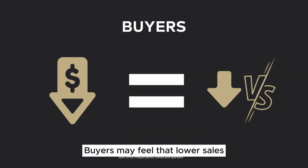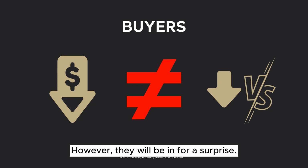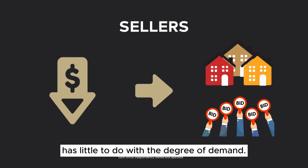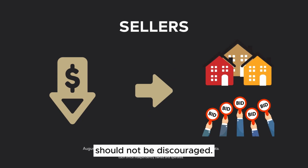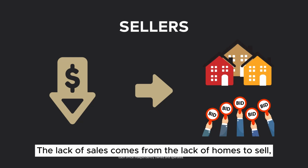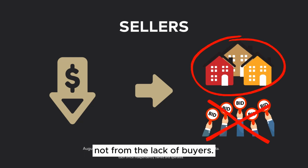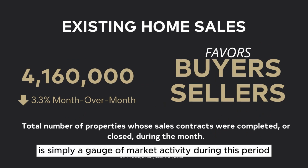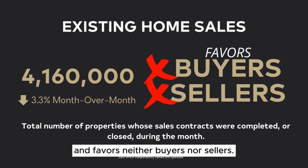Buyers may feel that lower sales could mean less competition. However, they will be in for a surprise. The number of sales right now has little to do with the degree of demand. Sellers who are ready to list their homes should not be discouraged. The lack of sales comes from the lack of homes to sell, not from the lack of buyers. While there are consequences for both buyers and sellers, the existing home sales metric is simply a gauge of market activity during this period and favors neither buyers nor sellers.